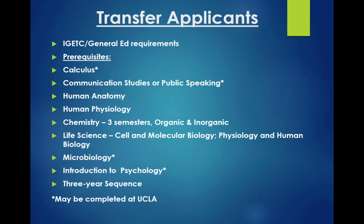So if you don't have a class, but maybe you already took one of the prerequisites with the STAR, we can let you take it here in the summer. Or we can switch it in the curriculum, okay? Because we want you to apply and we want you to get admitted. So we will help you in that sense.